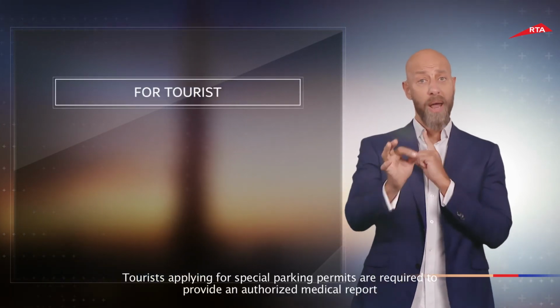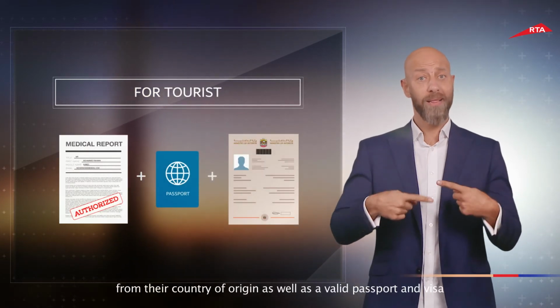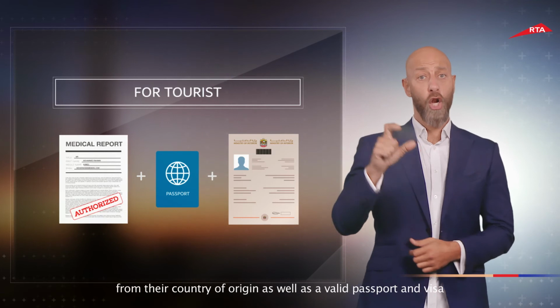Tourists applying for special parking permits are required to provide an authorized medical report from their country of origin as well as a valid passport and visa.